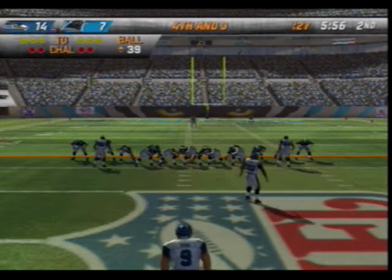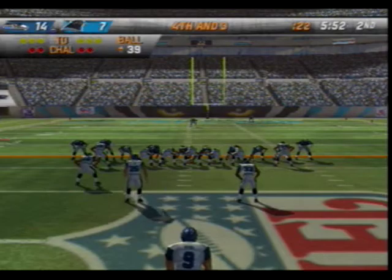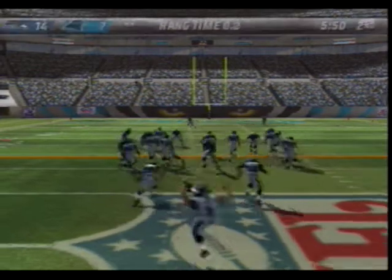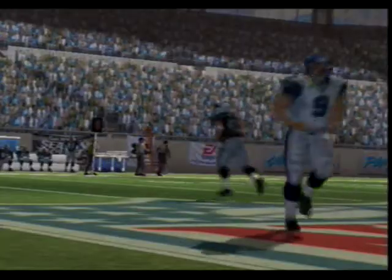Ryan is ready to punt this one away. Number 19 is the deep return man. This one goes out of bounds.